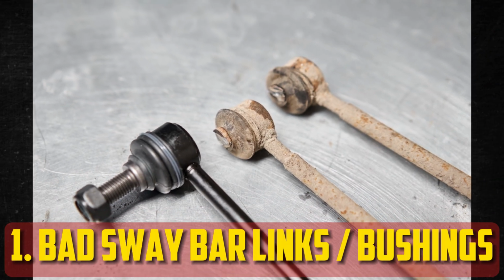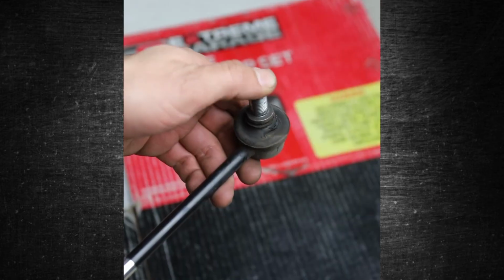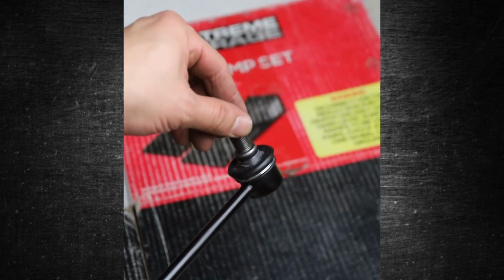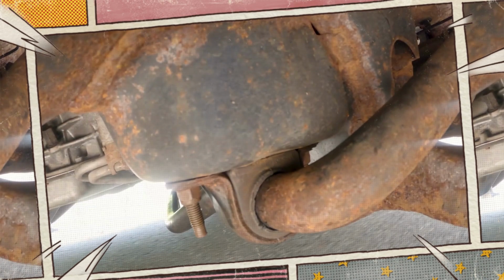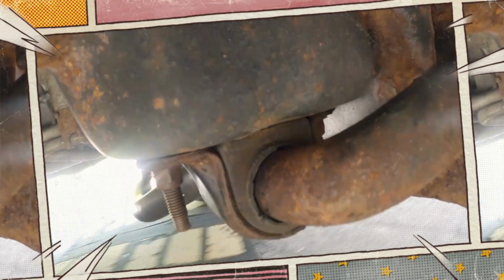Bad sway bar links or bushings. Worn sway bar links or bushings are the most common cause of a clunking noise coming from your car when you go over bumps. These sway bar links have ball joints that will wear out and make a clunking noise over time. A clunking noise will be produced if the sway bar bushings that hold the sway bar are worn.